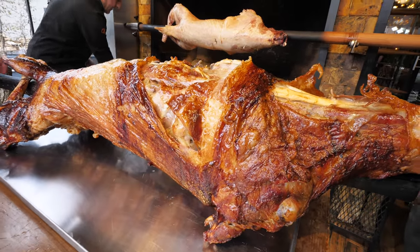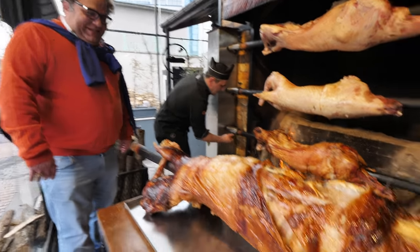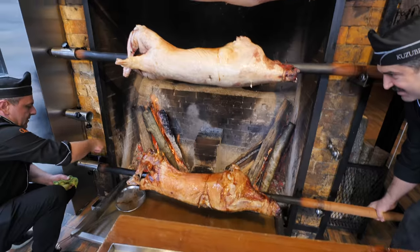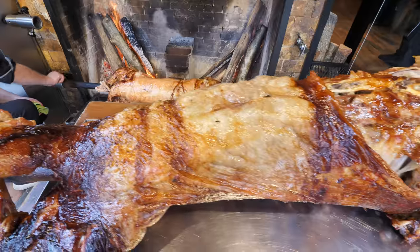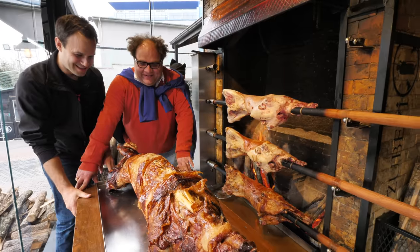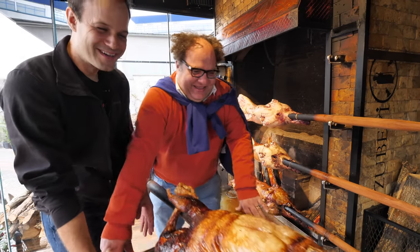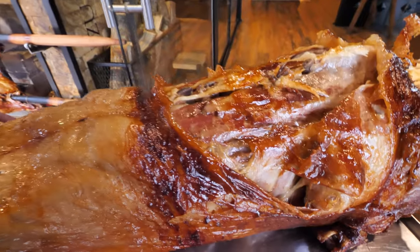Wow. It's like a dinosaur. A baby dinosaur. Look at that. Oh, the skin, perfectly crispy. And they're moving the middle one down, so it's closer to the fire. Wow, that is beautiful. There it is. Look at that skin. It looks just like a fatty baby crisp.